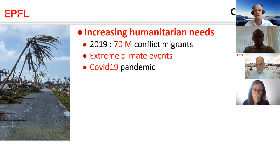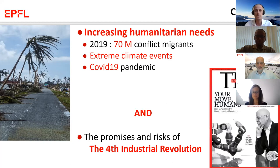So it's a rather gloomy situation that we see at the moment. However, there is a rather contrasting reality to this, which is the fourth industrial revolution. There is an incredibly high pace of innovation at the moment.